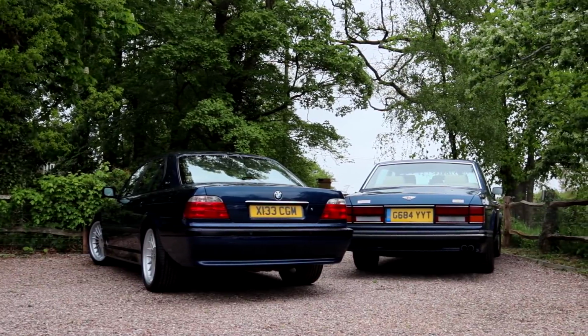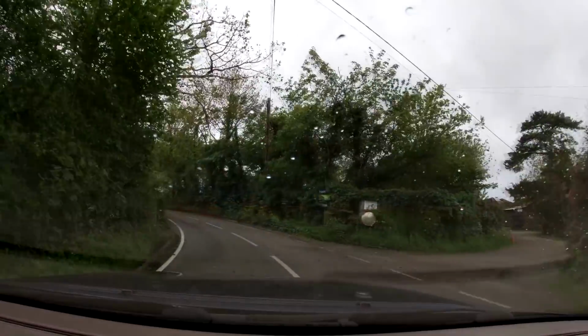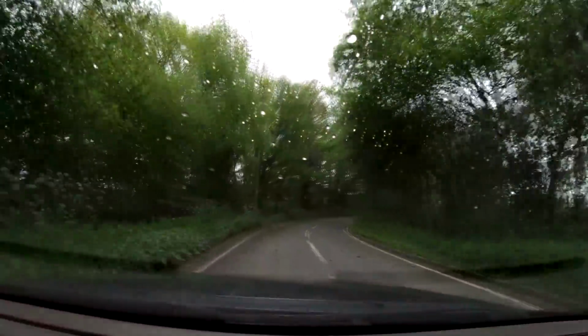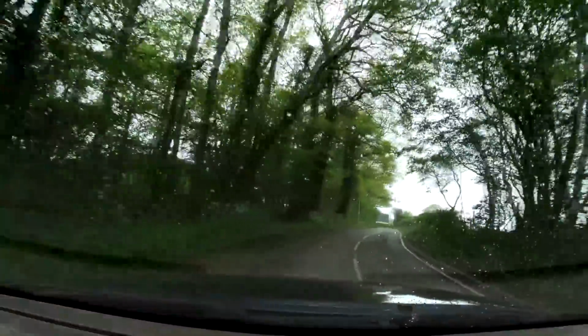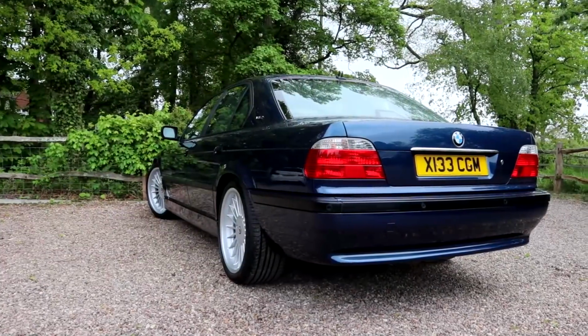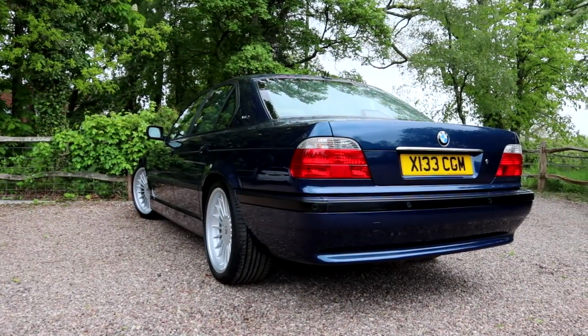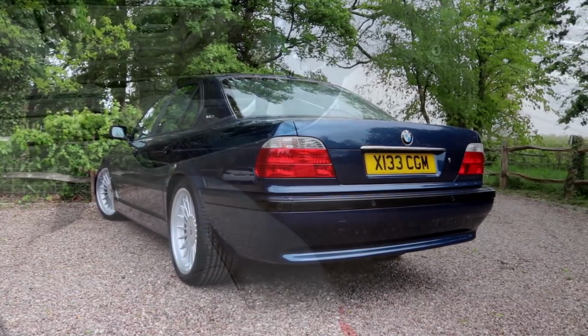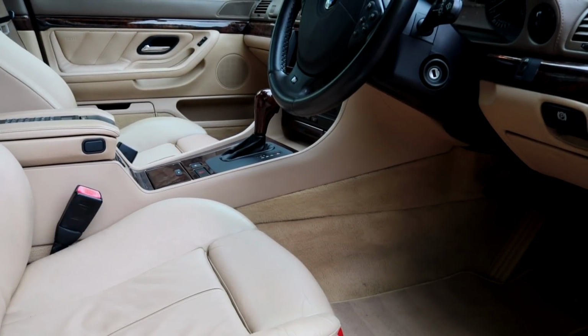I mean, this feels like a much smaller car than the Bentley. Like all the best BMWs, this just shrinks around you, and we're on quite a windy road here. It's so precise and so well controlled, and it does feel like a sports saloon really, yet it's a massive V12. This is more of a tightly composed, taut driver's car than the Bentley, but it's just as relaxing, it's just as refined in everyday use.